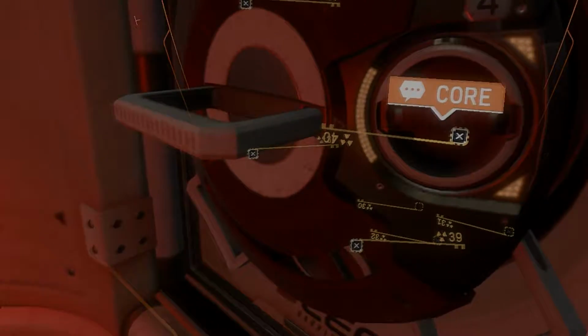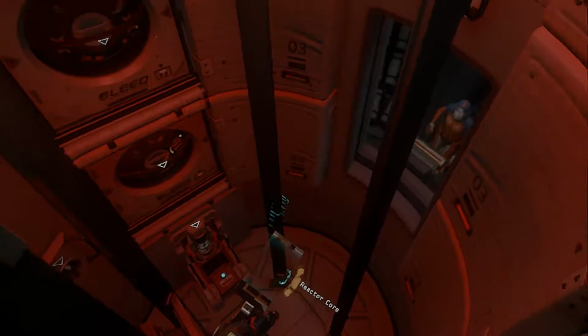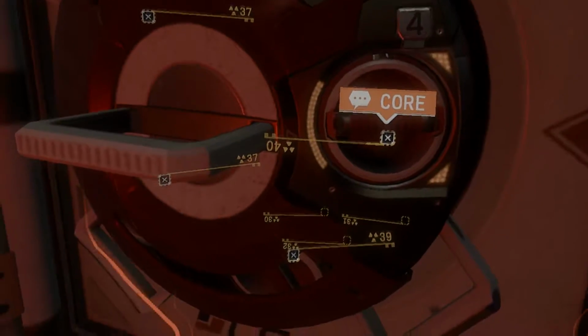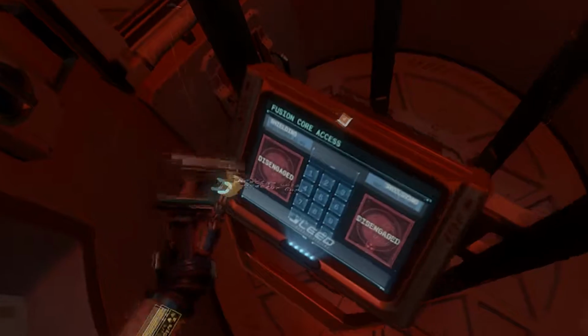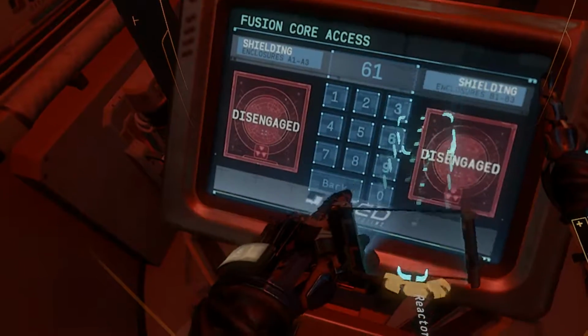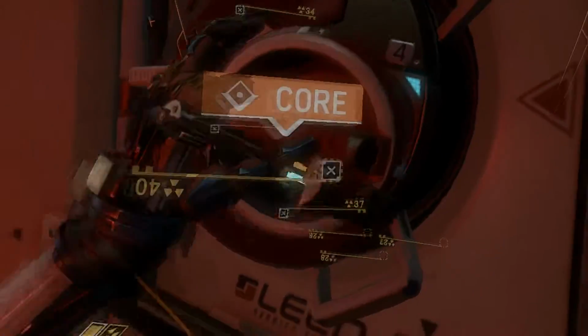Microfractures in the fuel assembly. Radiation at unsafe levels. That could contaminate the entire fuel reserve. We'll need to jettison the core. To unlock it, enter 6102 at the central console. Core released. Bring it to the disposal conduit at the bottom of the chamber.